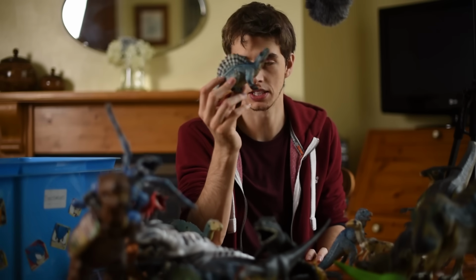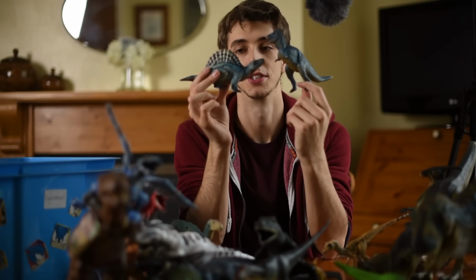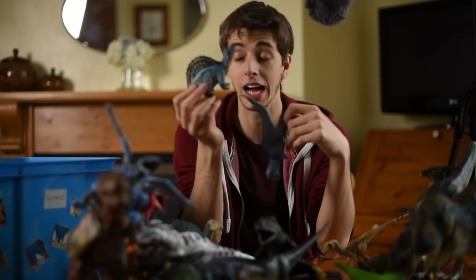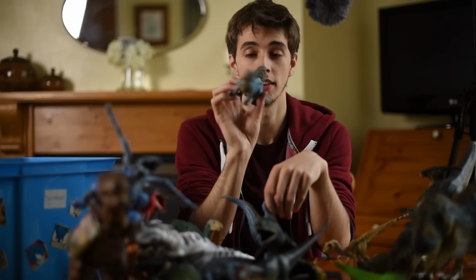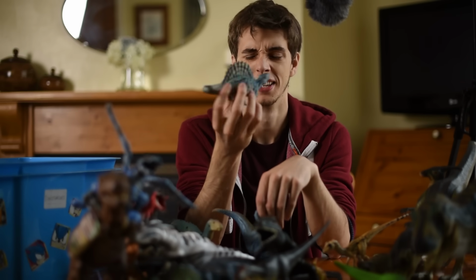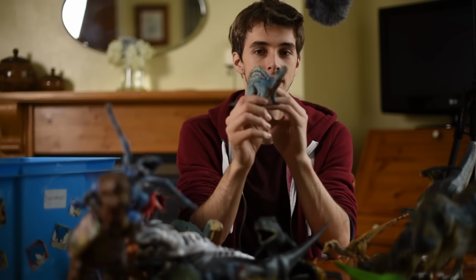Dimetrodon. Again, this is back in the time when this was scientifically accurate. So, it actually does say Dimetrodon. So, it was probably classified as a dinosaur back then too. And it looks very lizard-like. If you took the frill off that, you could imagine that existing today.